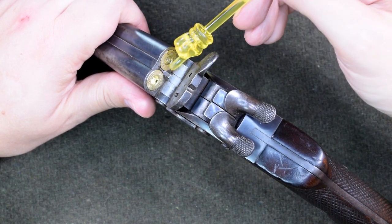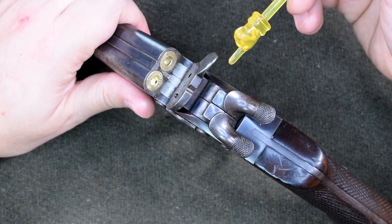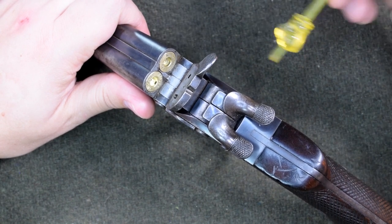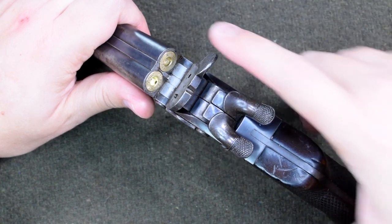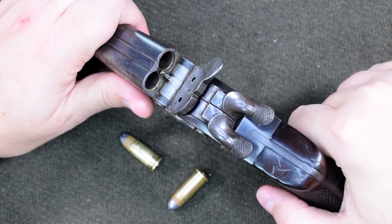And once we get to the point that there's resistance on this guy, once we're three quarters of the way back on the pull, when we have a nice downward sweep, the last little bit to go, that's when it's finally going to tip and it's going to eject these two cases. And when they're fitted properly, it's actually quite satisfying.